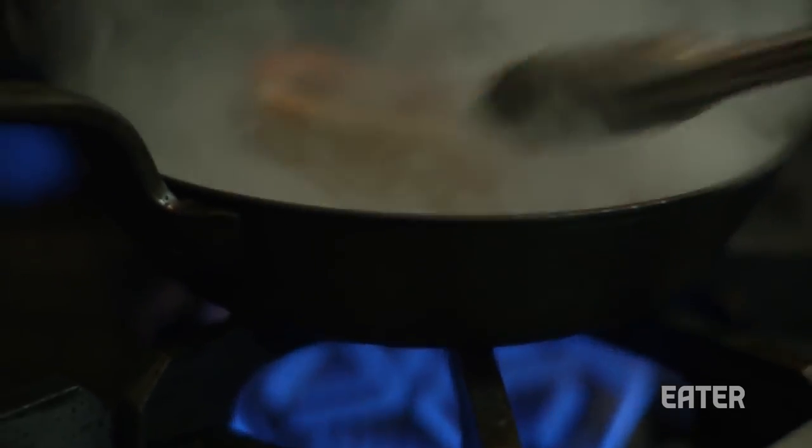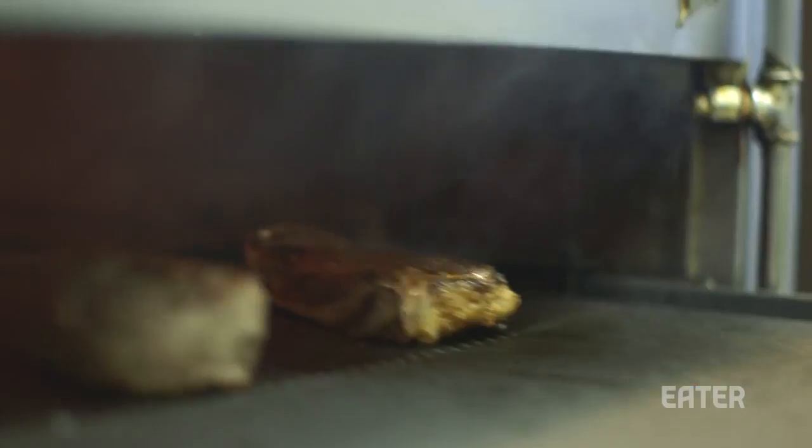That's where we're going. Ready? I love this.